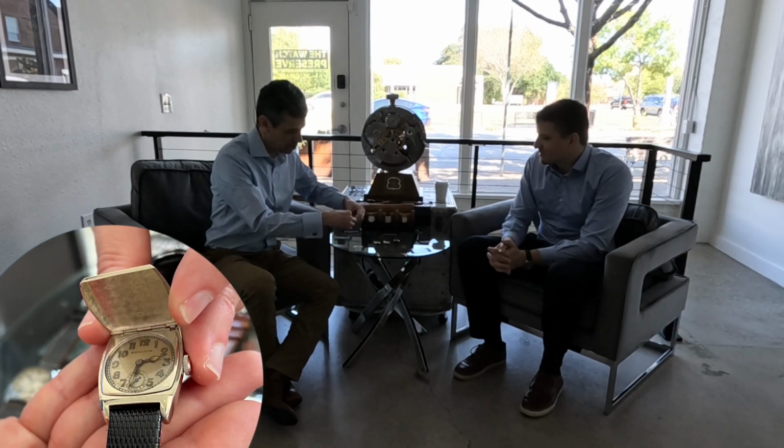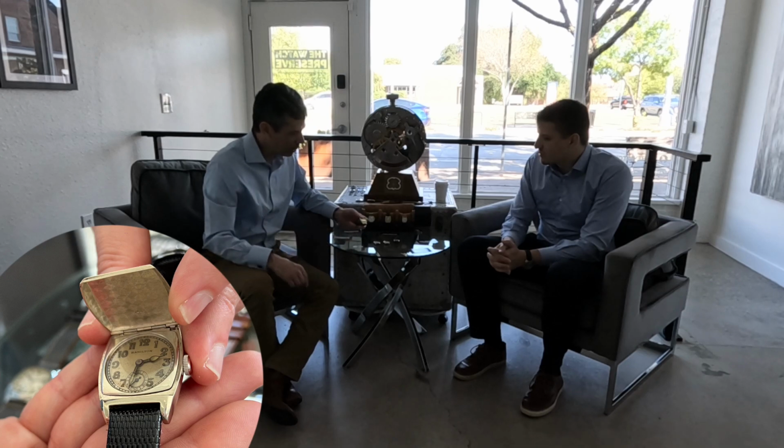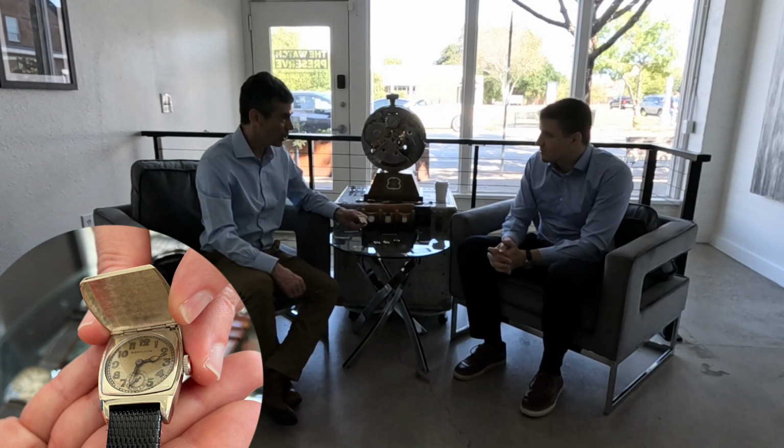So this next watch is a Flintridge. It's 14 karat white gold. It was also made in yellow gold. And so the appeal of this watch, according to Hamilton's advertising, was this was an ideal watch if you played polo. Again, an affluent sport aiming to capture an affluent market.